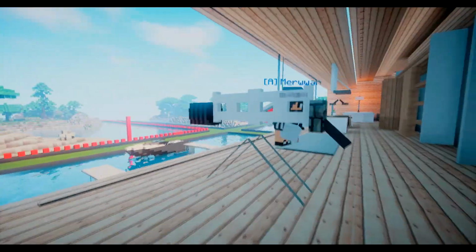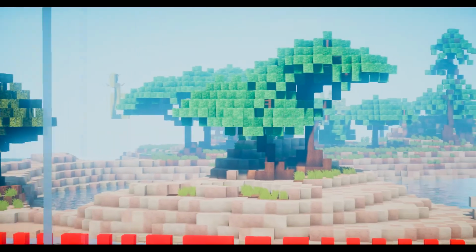Oh, I like this. This is my favorite. It's a telescope, I think, or a camera. Actually, it does look like a telescope. Let's take a look here. Yeah, you can spy on the house next door.